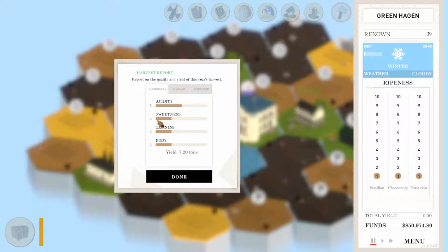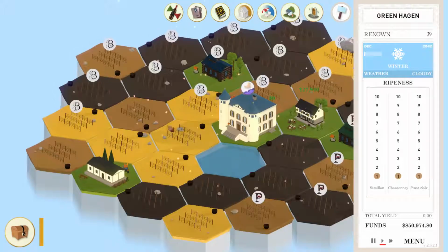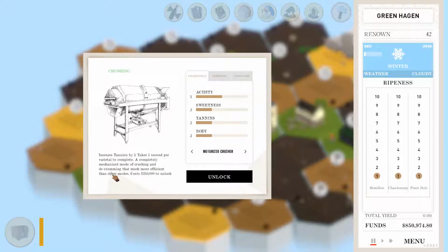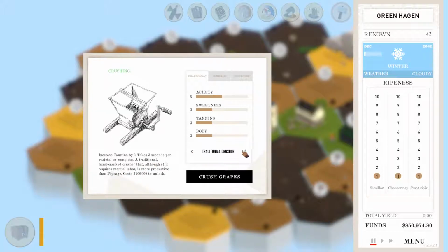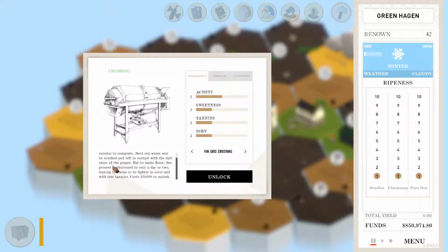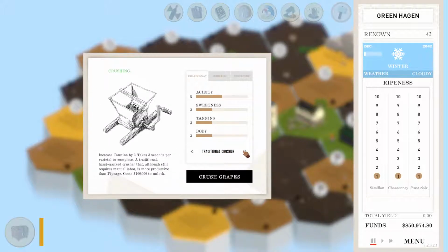Yeah, look at that sweetness. 3, 3, and 3. Not so good. Especially for our Chardonnay. That's really going to hurt our Chardonnay. No way to bring the sweetness up, is there? Let's take a look at, well, one thing we haven't done is look at these new crushing methods. Increases tannins by 3. Yeah. Huh. So why would you do that? Just to get it done more quickly? Seems silly. Oh, what's this vin gris? Increases tannins by 1. Okay, that I think will open up like a special type of wine, like a rosé or something.